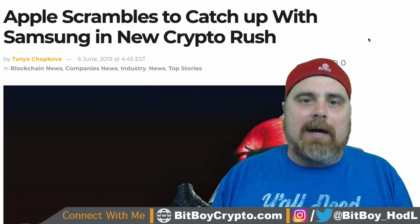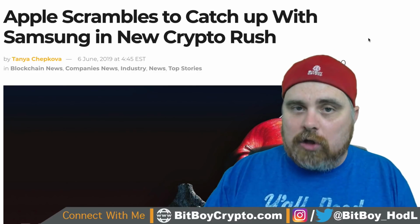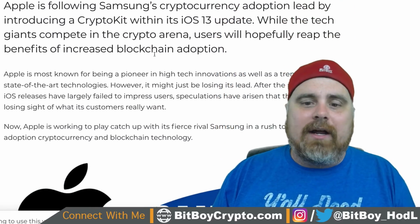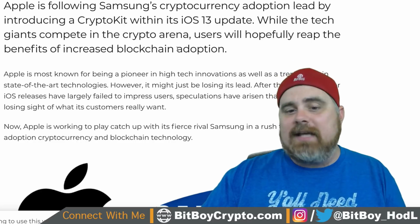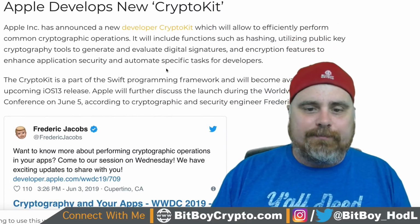They're realizing they're behind. Apple has been on the cutting edge of innovation for a long time. It's actually the biggest company in the world, if you did not know that. But now they're introducing a crypto kit for its iOS 13 update. Now, what is that crypto kit? Well, I'm glad that you asked, because we're going to tell you.